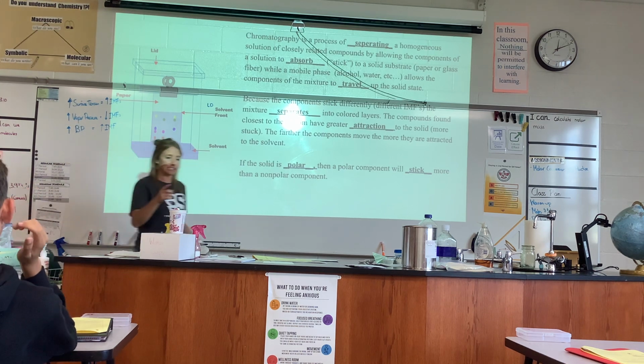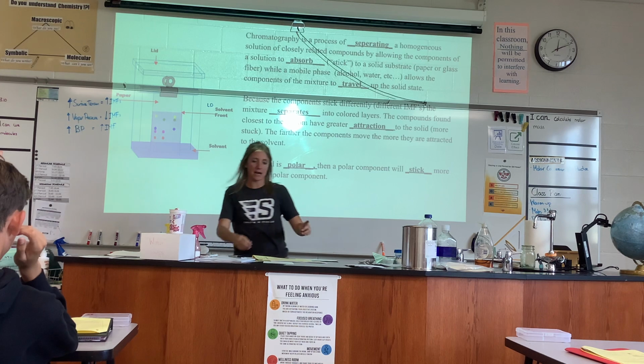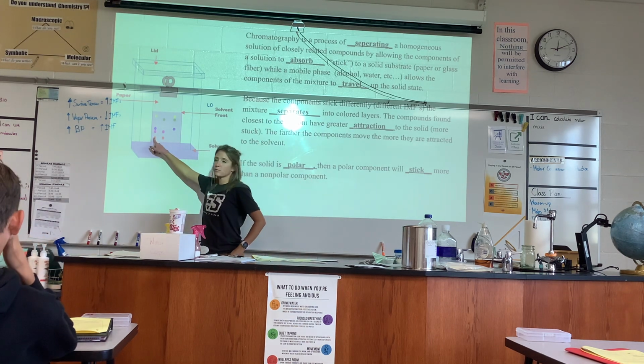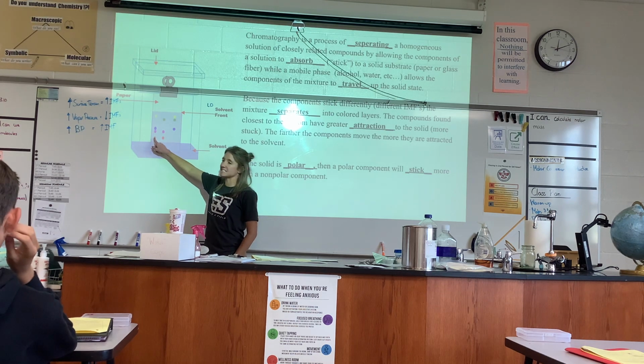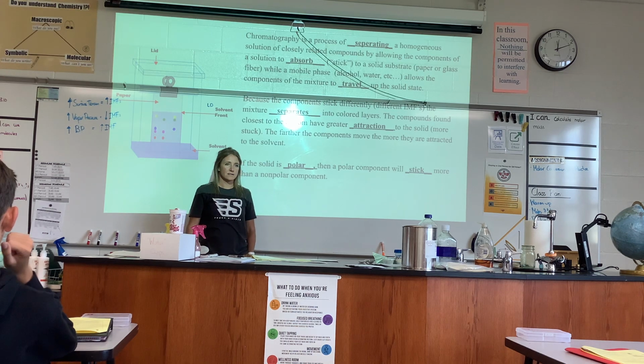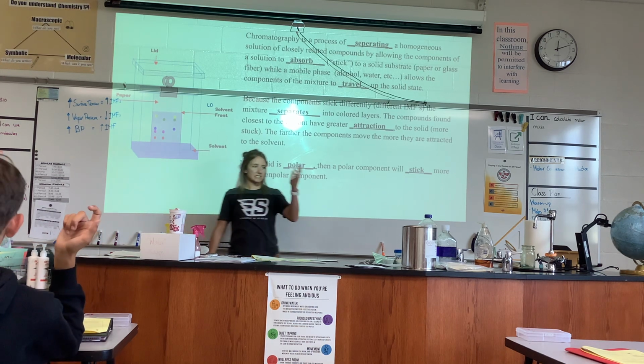So the idea here is, let's say the red within the mixture is extremely polar. What does that mean about the paper it's attached to? It's non-polar. What does it mean if a molecule is polar? It has a positive side and a negative side.